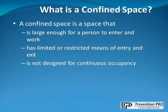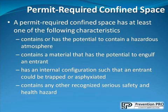A confined space is a space that is large enough for a person to enter and work, has limited or restricted means of entry and exit, and is not designed for continuous occupancy. Permit-required confined space. A permit-required confined space has at least one of the following characteristics: contains or has the potential to contain a hazardous atmosphere; contains a material that has the potential to engulf an entrant; has an internal configuration such that an entrant could be trapped or asphyxiated; contains any other recognized serious safety and health hazard.